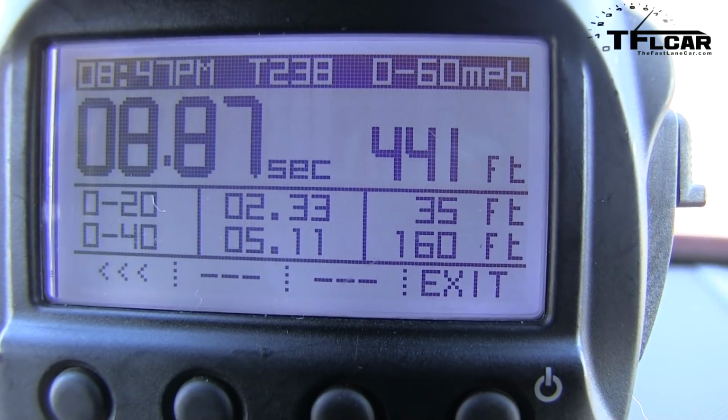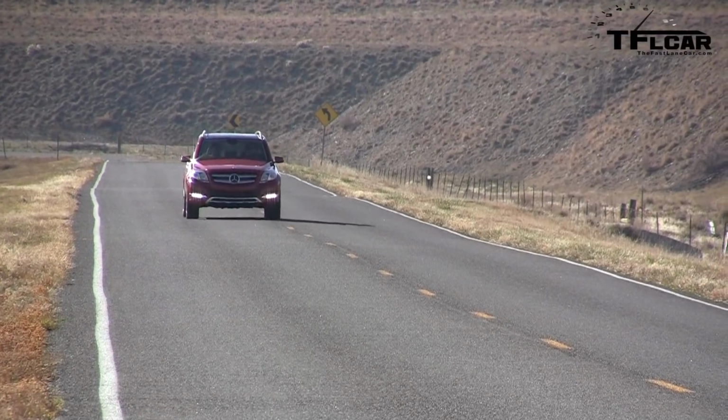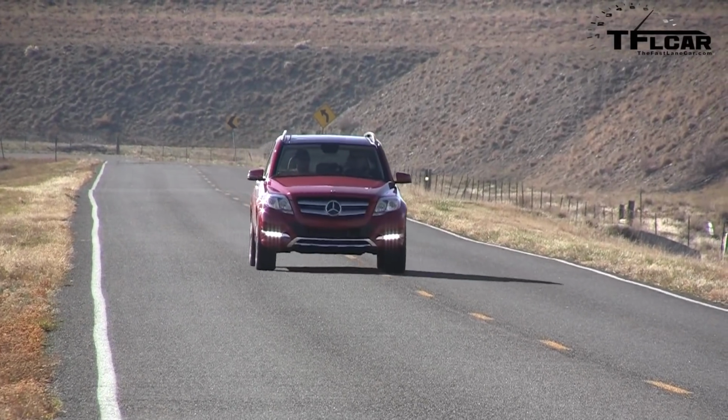Folks, this car is lighter than the Lexus, and 8.87 is also faster than the Lexus. Yeah, that's not bad at all. 8.8 seconds. Two heavy guys, high altitude. Real world testing. Real world testing, folks. You heard it here.